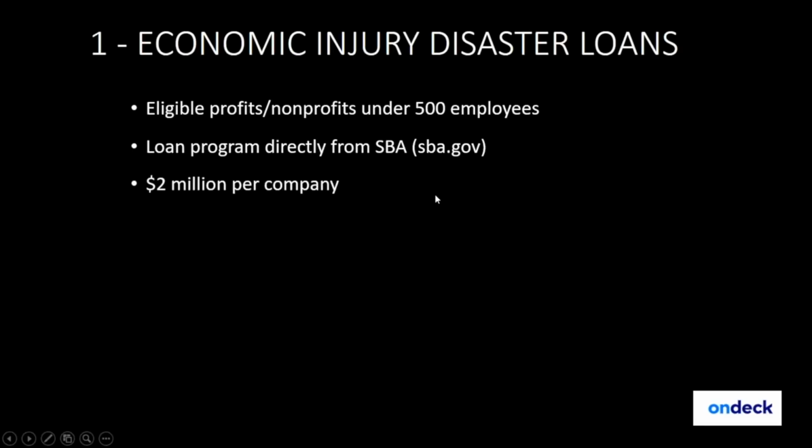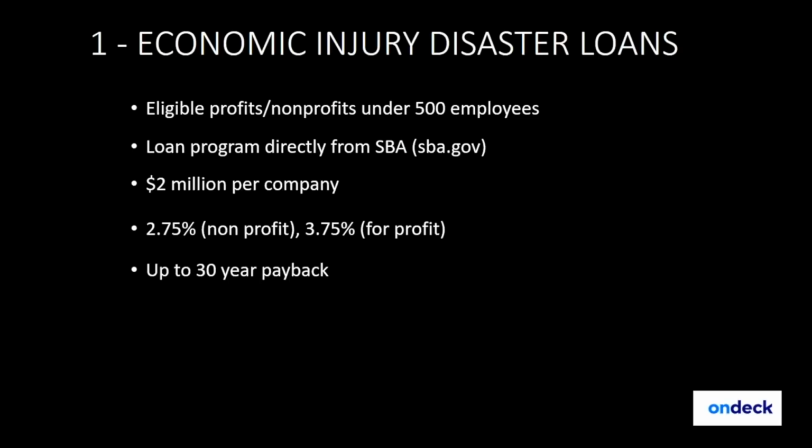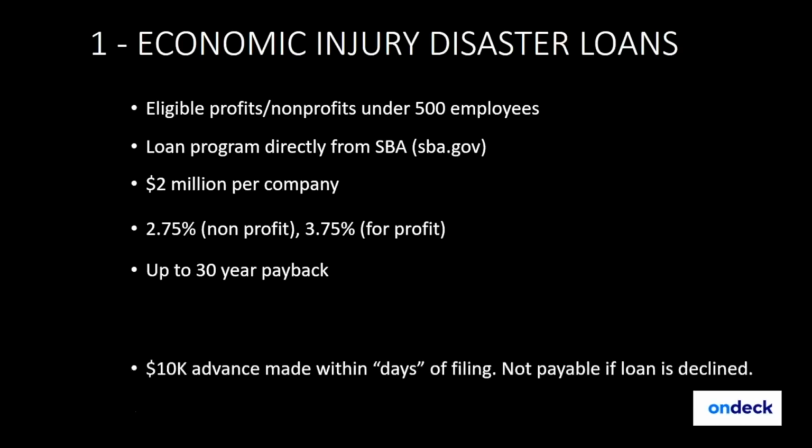Now, how much can you apply for? The loan itself is up to $2 million you can get per company, and the interest rates that it's being offered at are extremely attractive. 2.75% for nonprofits, 3.75% for for-profit companies. And these are fixed rates. And not only are they fixed, but they're fixed over a very long period of time. There is up to a 30-year payback for these loans, which is extremely attractive if you think that interest rates might be going up in the future.